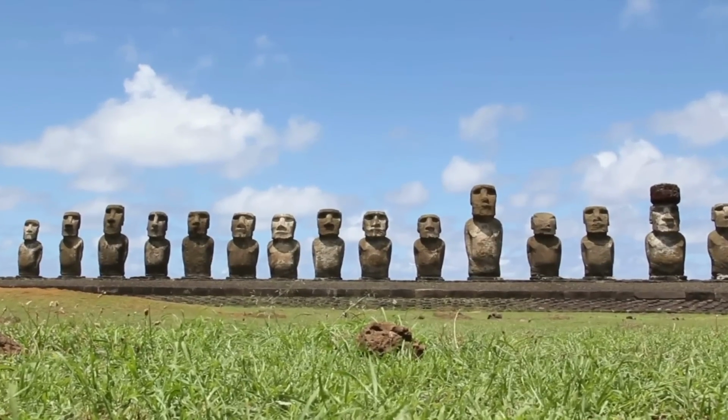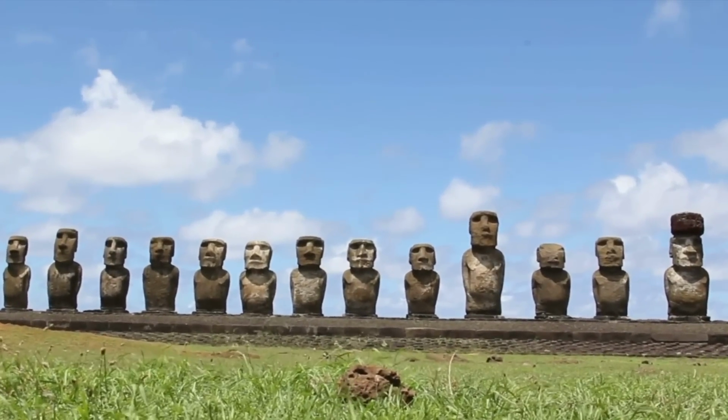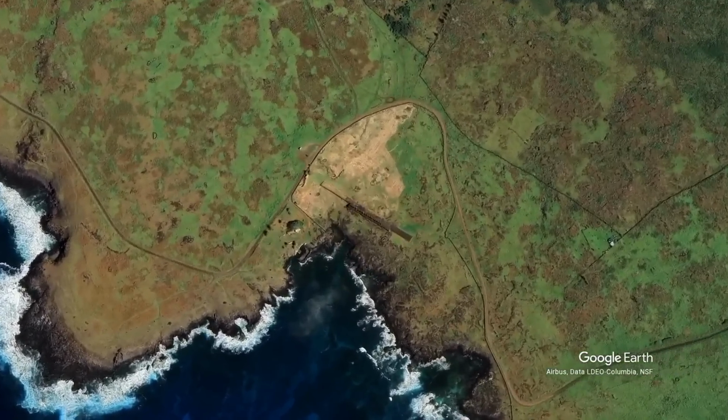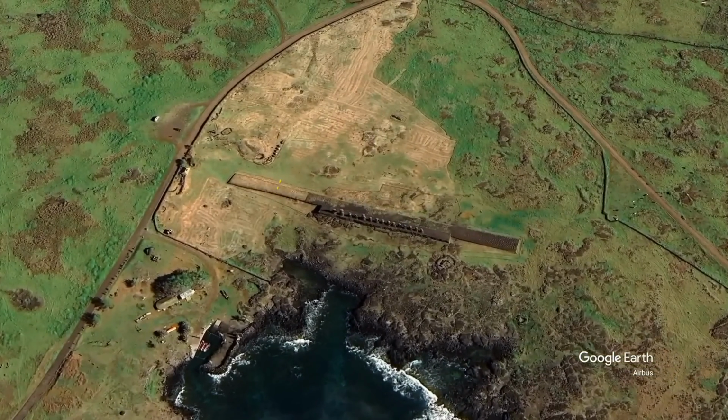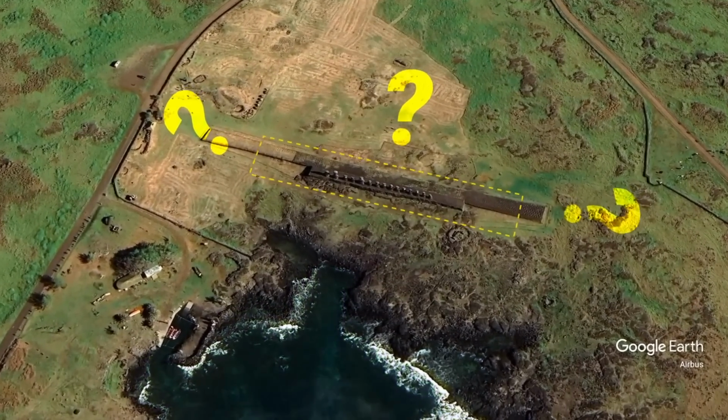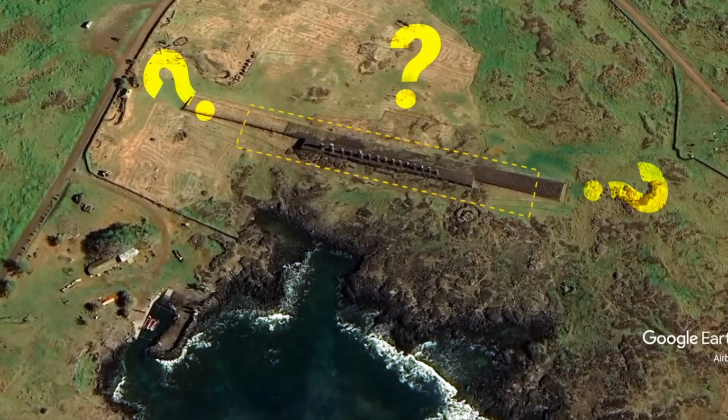Moai statues kept scientists puzzled for centuries. They knew that they were built as a dedication to the island's chiefs, but no one could figure out why they chose these various locations for the statues. Most of them were found along the coast of the island.